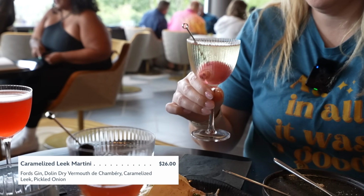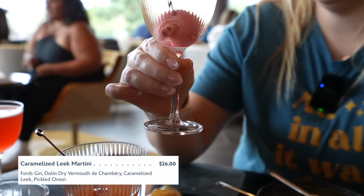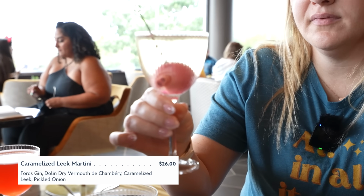So Jen got the caramelized leek martini. This is forged gin, Dolan dry vermouth de Chambéry, caramelized leek, and a pickled onion. So that's the pickled onion, right? Not the leek. Right, so she said that the gin is infused with caramelized leek, and then she said to take a bite, drink it, try it, and then take a bite of the pickled onion, and then try it again.